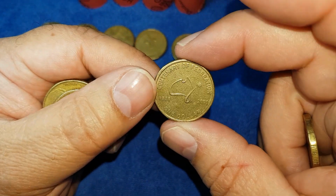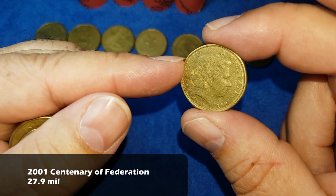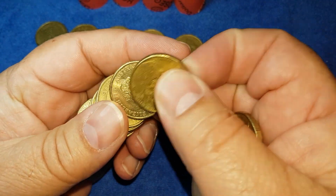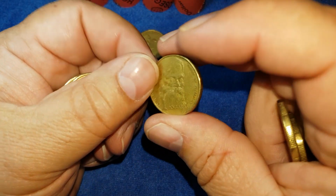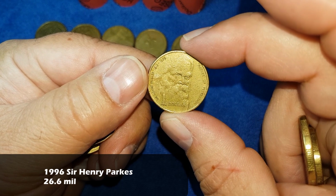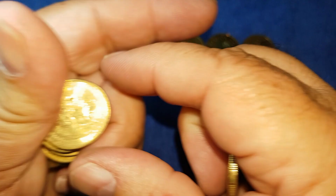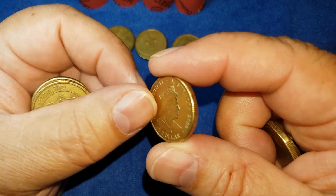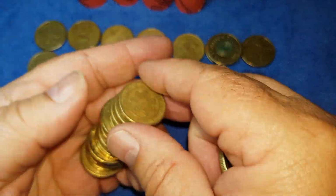And then we have a Centenary of Federation, which we always check for rotation errors, although we haven't found one yet. And then a 1996 Father of Federation, Sir Henry Parkes. And then another donation dollar. We can tell that from the fact that it's got $1 on the obverse. So that's two in a hunt, which is the first time I've had that.